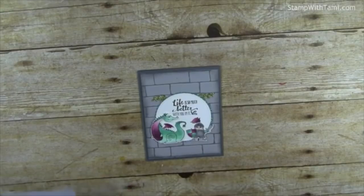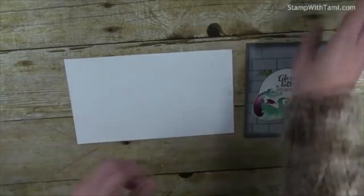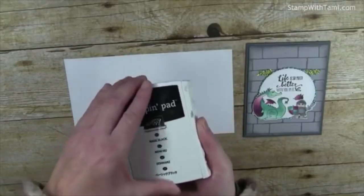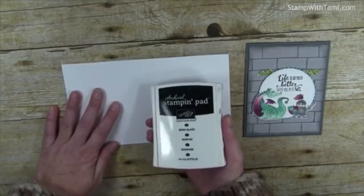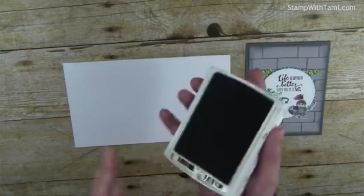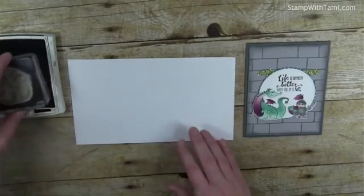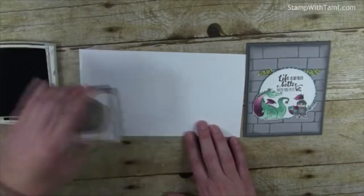All right, so we're going to start with our stamping. I'm going to stamp our little guys on here with some basic black ink. Now, I'm using the archival basic black ink. It probably would have been a better idea for me to use Memento ink, but I brought the wrong pad down and I put the wrong pad in the instructions. So we are using archival ink today, and we're going to see how that goes. They do recommend Memento black for this, but, well, let's see what happens.